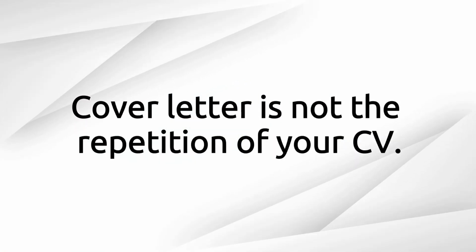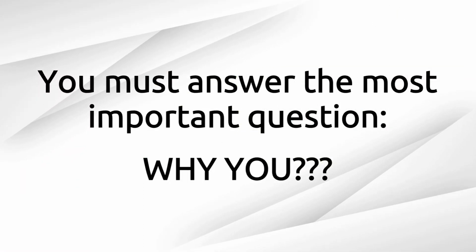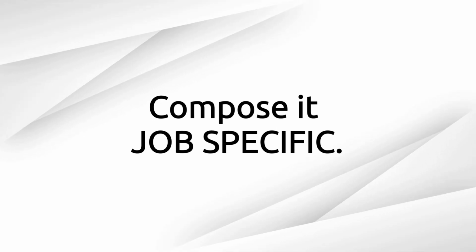First of all, the cover letter is definitely not a repetition of your CV. It consists of a chain of sound arguments why you should be hired for that particular job and not the other candidate. Every letter should be unique, at least parts of it should be unique. Make sure to compose it adequately to the job and company you're applying for, like we said in the previous video.